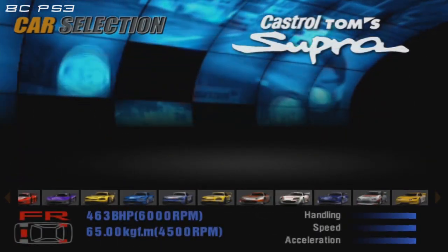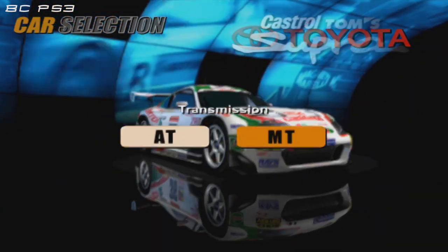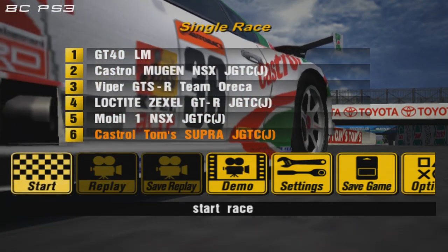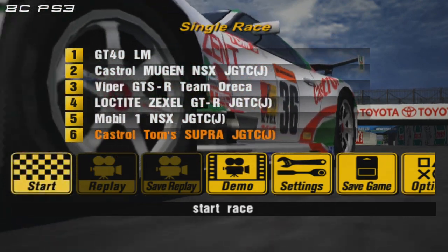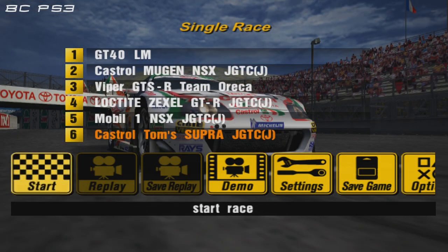So you can see things seem to be working quite nicely. Graphics look good in the menus here. It's performing pretty much exactly as I would expect. So far so good for this particular game. It seems to be running quite well on the BC PS3. We're now at the intro sequence, so we'll just let that run for a moment or two.